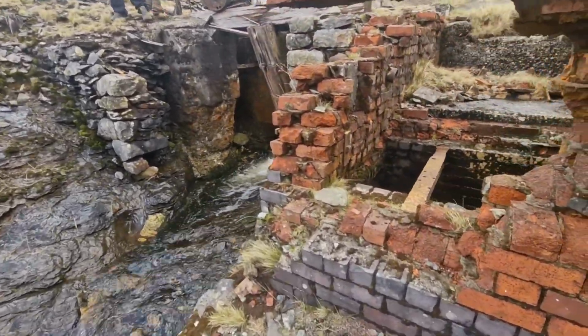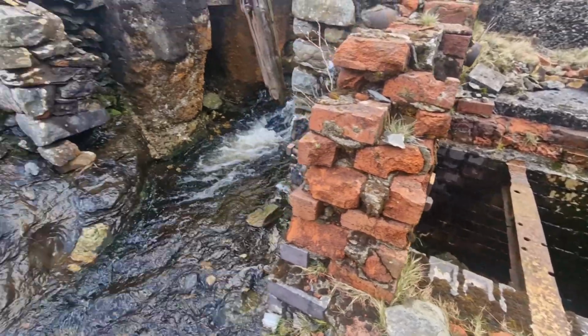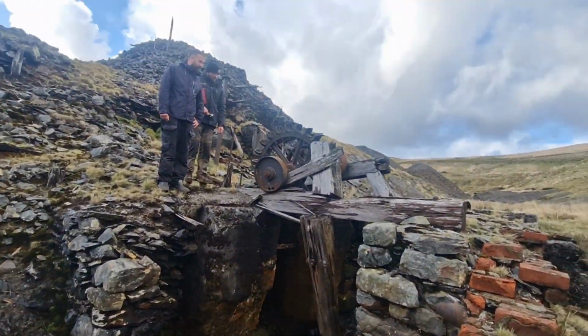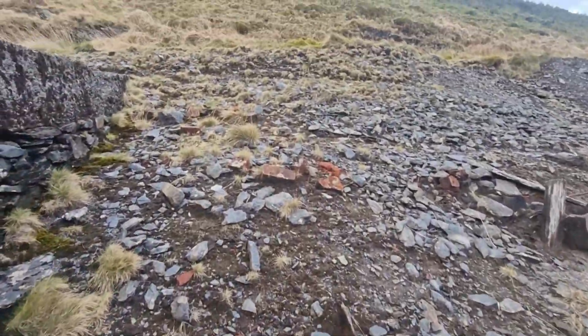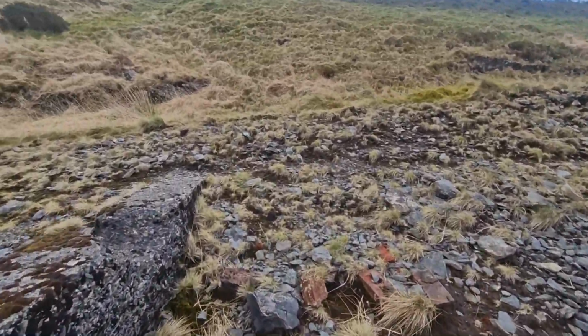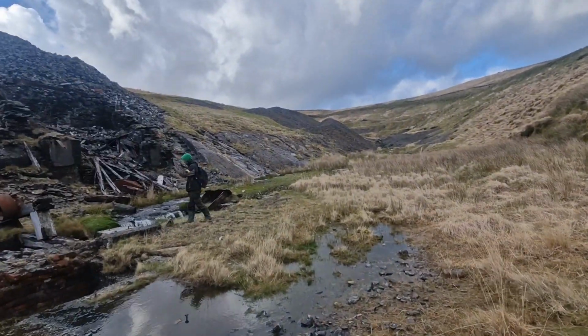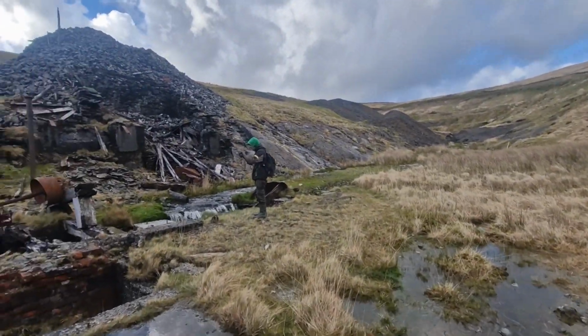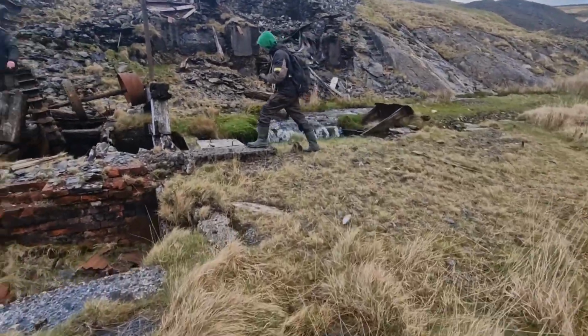So yeah, the normal would have sat right up here. Look at that. I should have put my wellies on for this.